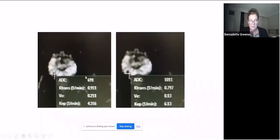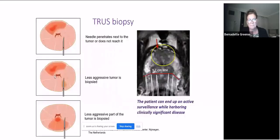Now, here we see the ADC value 691, it's low, and right there is where it's 691. If we move that little cursor just a little bit, now the ADC is over 1,000. That's not where we want the needle to fall. We want the needle over here because this is the most valuable, helpful tissue that we can get information from to properly stage and grade.